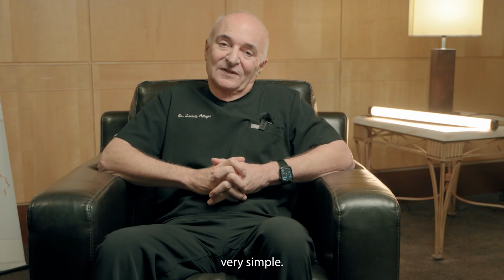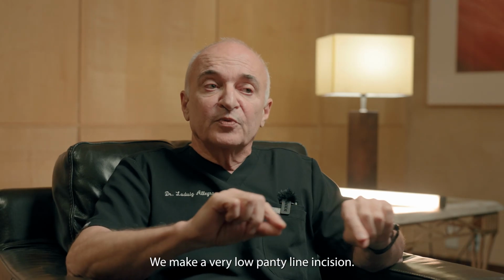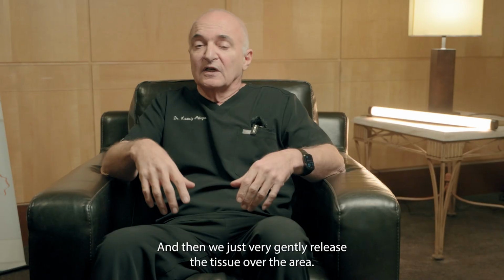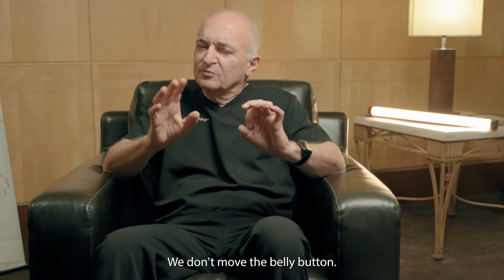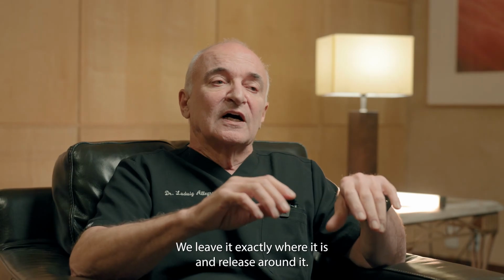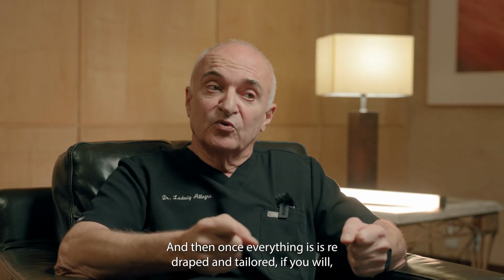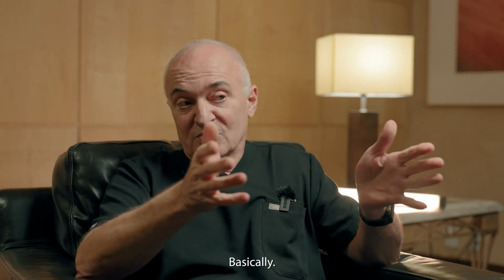Very simple. It's essentially like tailoring a garment. We make a very low panty line incision, and then we just very gently release the tissue over the area. The belly button is actually left where it is. We don't move the belly button, we don't remove the belly button, we leave it exactly where it is and release around it. And then once everything is redraped and tailored, if you will, the belly button just reemerges through a new little buttonhole we make, basically.